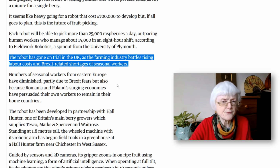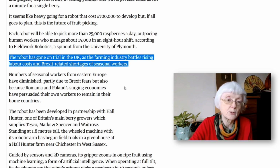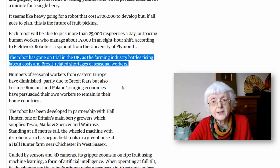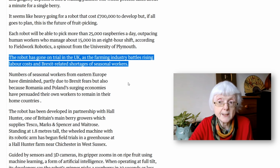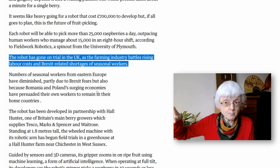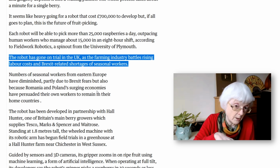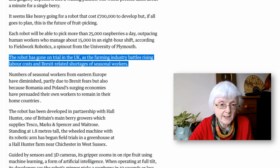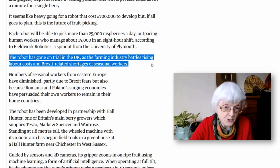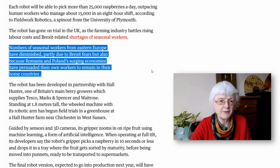Battling just means fighting, or struggling against rising costs and labour shortages because of Brexit, because the UK has left the European Union. Not so many people from mainland Europe want to come to the UK anymore to do some summer work. So then not so many people are coming now to do this work. Okay, so as we find out in the next paragraph, actually.